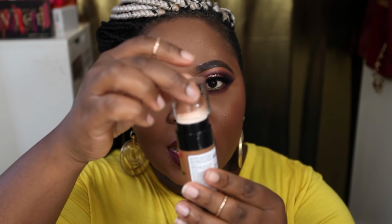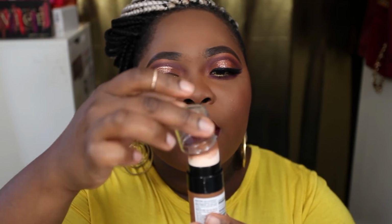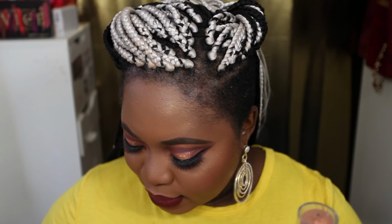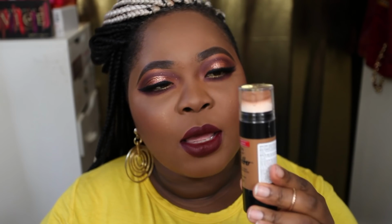Plus, I don't really like the way the applicator comes out because this guy goes into where the liquid is. So if you open it forcefully like it's just done, it splatters on your shirt. So I don't really like it. I mean, I understand the point of it, but I'm not enjoying it. And plus, the cushion isn't as soft as it should be.